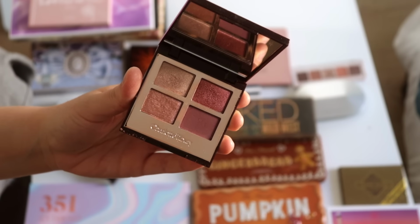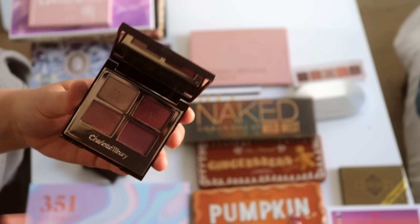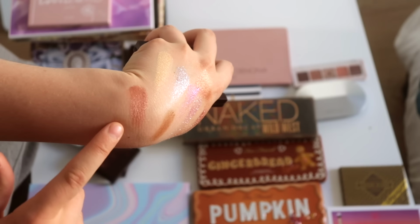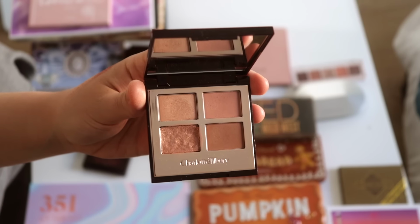We then have this one called Mesmerizing Maroon. This is a beautiful maroon color story like the name says. It's a beautiful quad and I really enjoy the formula. Let me just swatch that pop shade as well. Look at this shade. Don't you just want to put that all over your lid? I absolutely love it. The next one right here is the oh so popular Pillow Talk palette.